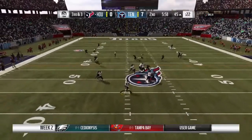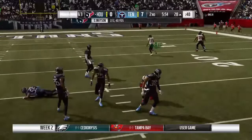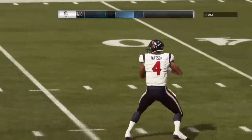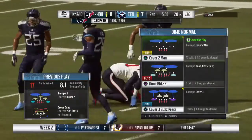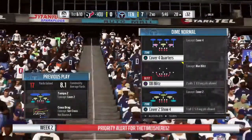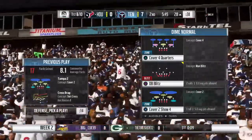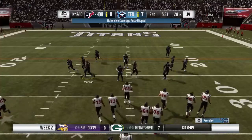From the gun, here's Watson. And he's got the completion to Hopkins. His first catch, and it's a pretty big one. They get the conversion on third down. Plenty of things to talk about here, partner, but to me, their defense gave up a touchdown on the first drive. How about how they're responding, coming back? That's a big third down pickup to keep their drive alive.